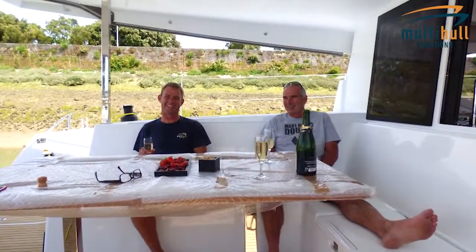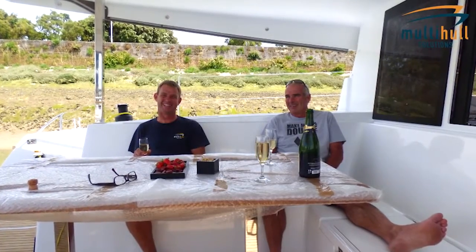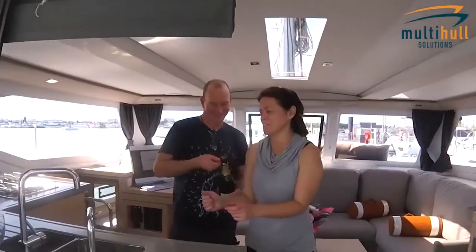The first day is always a celebration with just getting on board, having a look around the vessel and of course christening it with the first bottle of champagne.